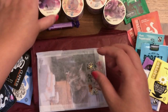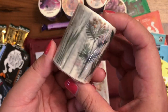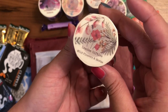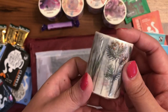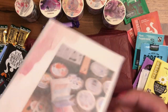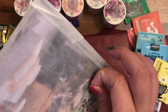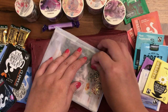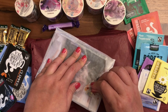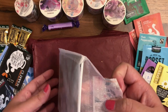Anemone. And finally, oh my gosh! One of the dry pressed leaf series she has. Wildflowers and herbs. This is beautiful. So, I almost don't want to rip open these. They are so pretty though. So let's see what's in this glassine.